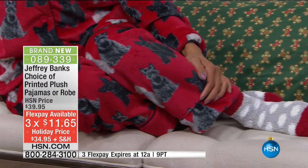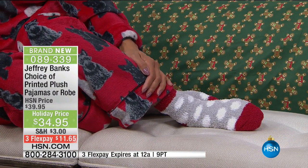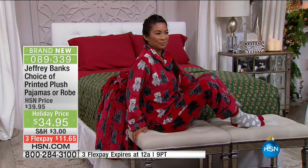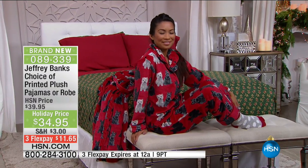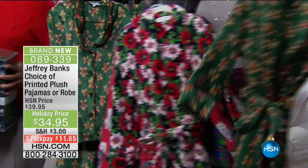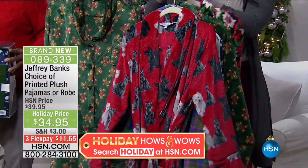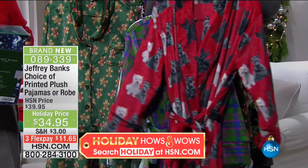But maybe you're saying, okay, the PJs are going to be great for some of the people in your life, but you're more of a robe person. You're more of somebody who likes to wrap up in a robe. We've got the matching robes for you. So you can go ahead and pick those up in all of the same prints, and the same sizes, extra small, small, medium, large, extra large, 1X and 2X, 3X.